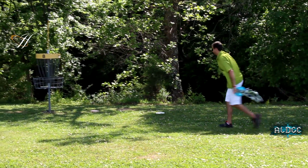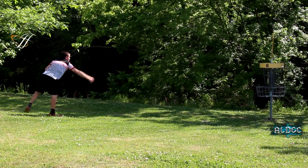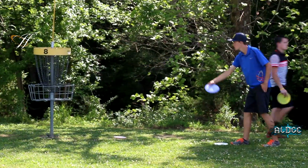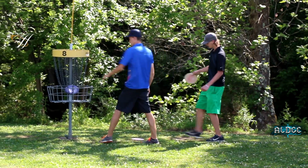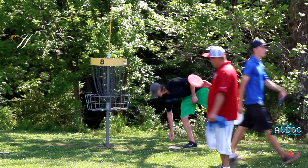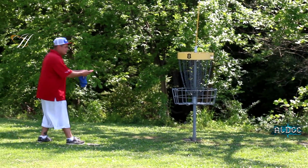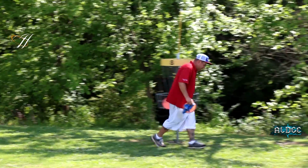Great deuce for Matt. While this is a short hole, it is not the easiest deuce because it's quite technical. There's creek right past the basket, and there's out of bounds on the left side. So if you throw your shot at all with too much power or on the wrong line, you're looking at a bogey. Dutch checking out the cam there. Super nice guy. He knew the camera was on him.